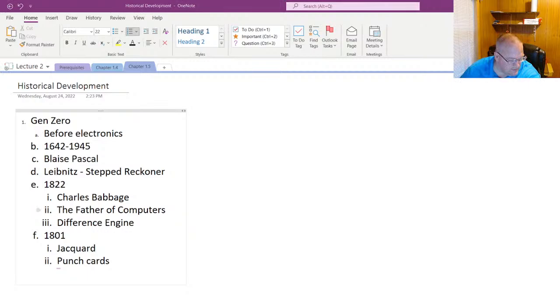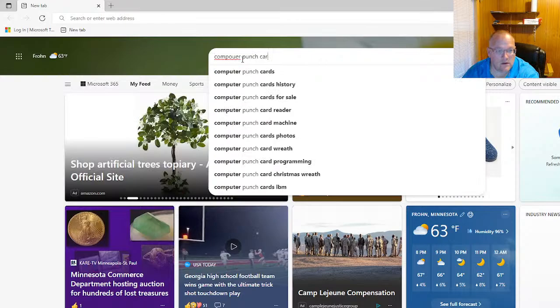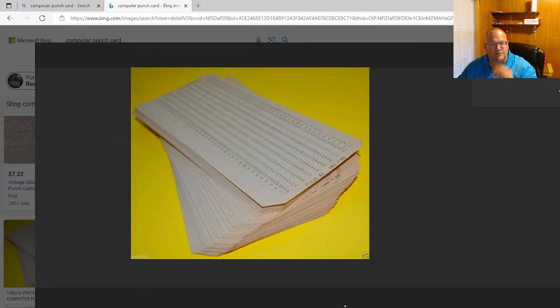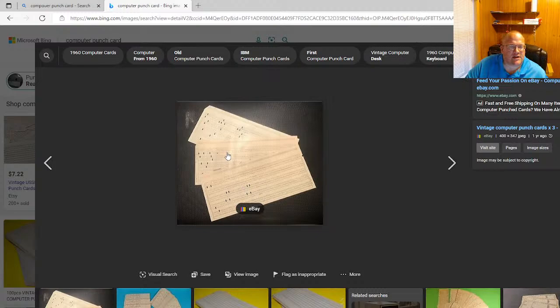Let me open up, let's find some decent pictures. Okay, here's some decent pictures. So these are punch cards. This is a picture of a bunch of punch cards. Here's probably a better picture. This is three different ones. And so these are not the same ones that Jacquard would have used, but they're similar in the way they work. There's holes in there, and then what you can do is you feed this into the machine, and the machine recognizes where the holes are, and that tells it, that's like an input, right? So instead of hitting strokes on a keyboard, because they didn't have keyboards yet, you would put these cards in, and that's how it would be read.